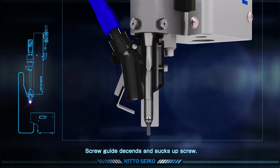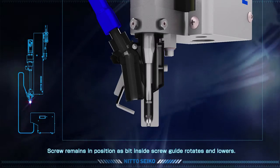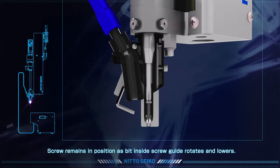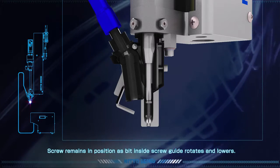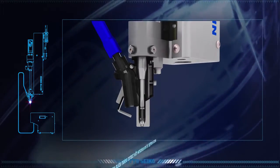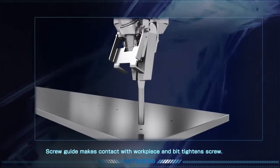The screw guide then descends and sucks up the screw. At the same time, the bit inside the screw guide rotates and lowers. Because the screw guide is designed to match the diameter of the screw, it maintains its position as the driver bit engages the screw head. As the screw guide makes contact with the workpiece, the bit begins to tighten the screw.